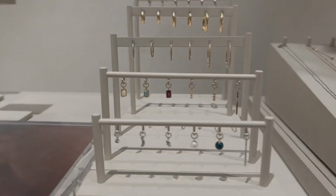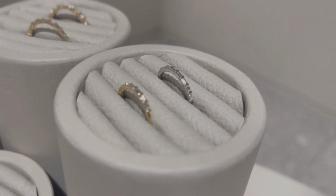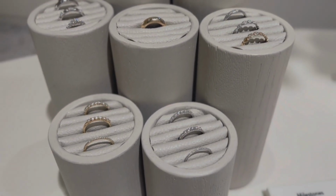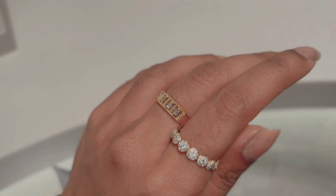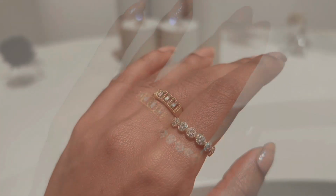This little piece here, all diamonds and pearls, everything looks so fresh and bling bling. I just love how they designed everything, so gorgeous, so beautiful, and the sparkle is just amazing. Most of their jewelries are 14K gold, and they have white gold and yellow gold, and their setting is in a way that it sparkles so much. Each of their pieces is just beautiful.